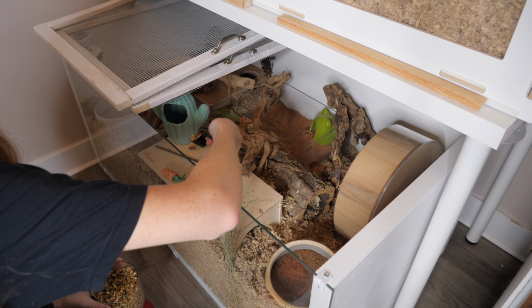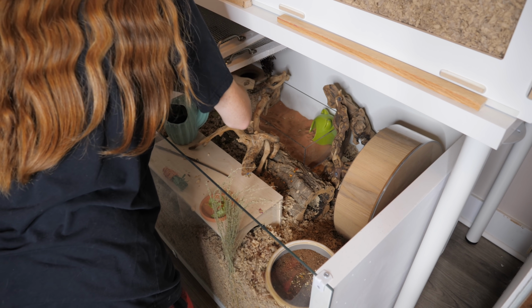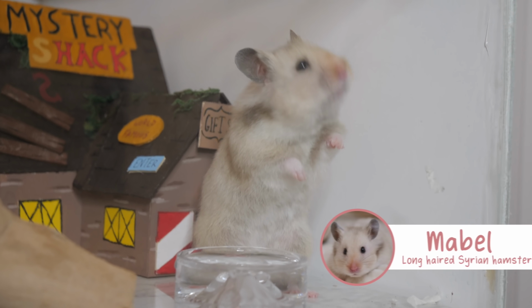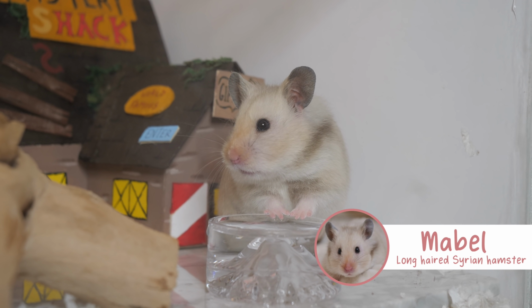Then I scatter feed his daily seed mix around the enclosure for him to forage for it. And then Miss Mabel is awake and she is ready for a bit of free roaming time.